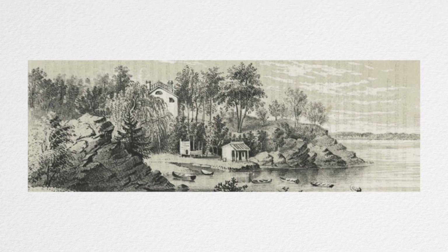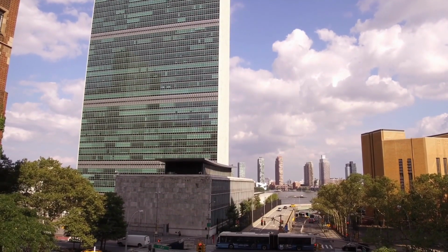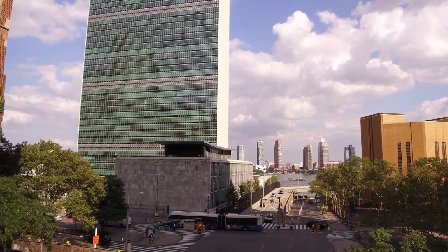When the Dutch first showed up here in the early 1600s, they thought that the bay looked like a knife. The Dutch word for knife, doodle. When the English showed up, they anglicized that word doodle to turtle, and the neighborhood is known as Turtle Bay to this day. Which brings us to our final location, the United Nations headquarters.